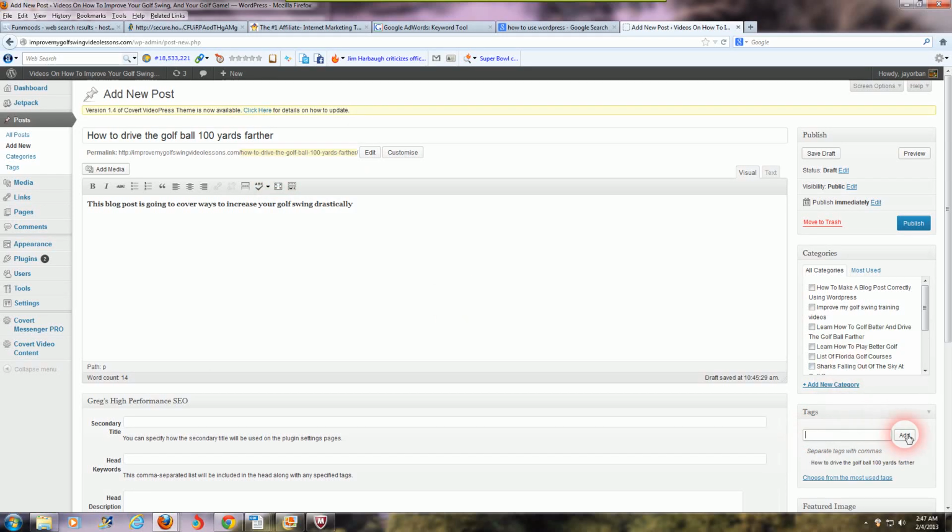Then you're going to click add. And then maybe you can put "increase your golf swing" for a tag. Anything that's related to your post, you're going to put in your tags. Those are your keywords.